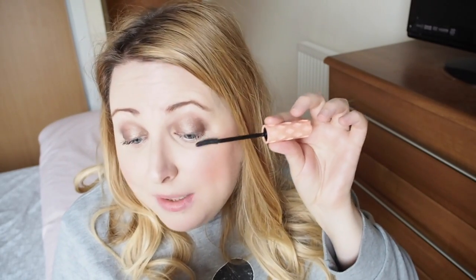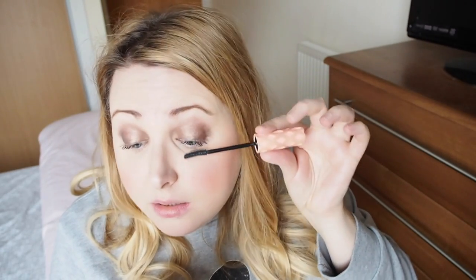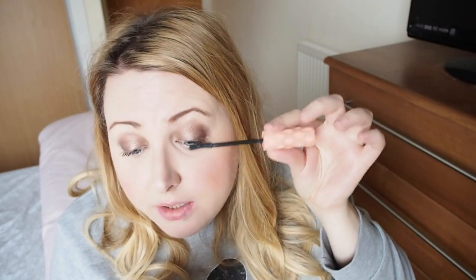I quite liked the Bare Real from Benefit, but it was really hard to get off. But I feel like this gives a better look than Bare Real did. And yeah, it's not as much of a nightmare to take off at the end of the day. I generally only put mascara on my top lashes. Some days I'll put it on my bottom, but I prefer the look when I've only done the top. I think it makes my eyes look bigger.